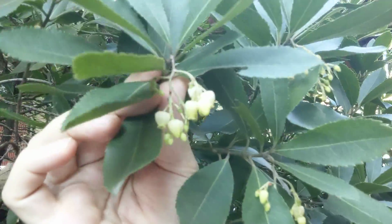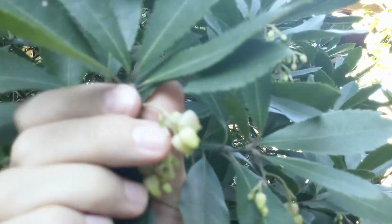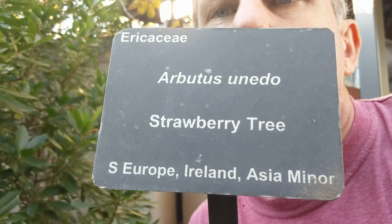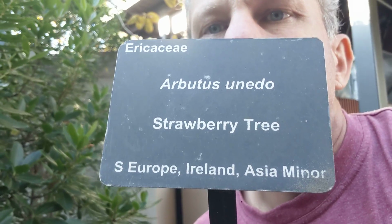And here's a strawberry tree. You can tell with these little bell-shaped flowers, they'll collect dew in there, and if you can find it in the morning and get that dew, it's spectacular. So, Arbutus unedo, strawberry tree. This sign is falling over, so I'm just going to pick it up and stick it back in appropriately. Arbutus unedo, strawberry tree, Ericaceae family. Boom, stick it deeper in the soil so it's not just falling around.